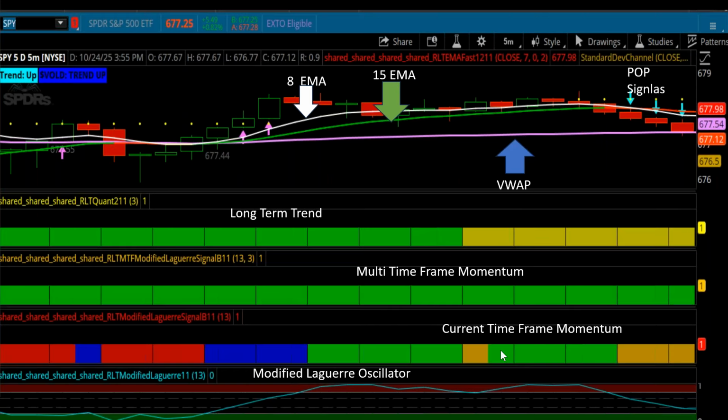Here's the oscillator. This is the current time frame momentum. For intraday trades, this is critical. That tells you what's happening with the market. You see the color changes here? You see red, bearish. You see blue, bullish. You see the switch from selling to buying. This is institutions going from selling to buying. Look at the price action when they did that. You see the price action right here when they went to buying. That's what we're looking for.